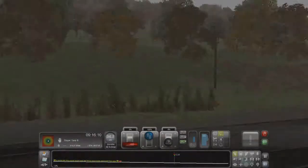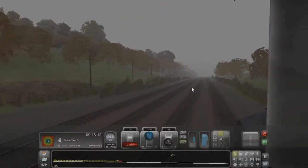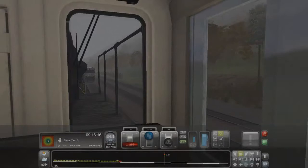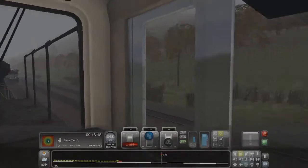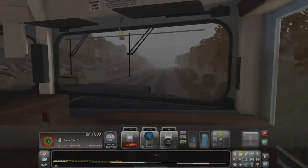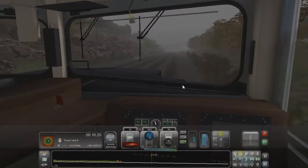This is more fun than it should be. Just like racing a light engine. Every scenario should just have a light engine on the next track over that you're racing against to the end. Like you can see him out the left-hand seat.